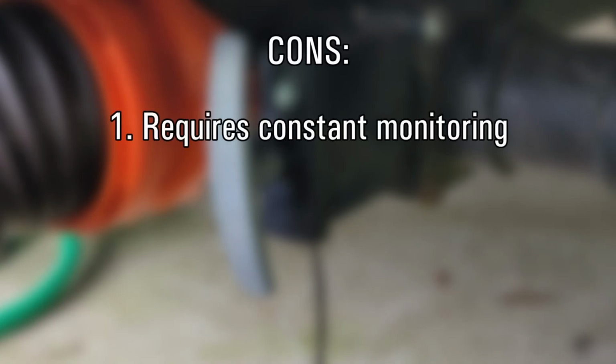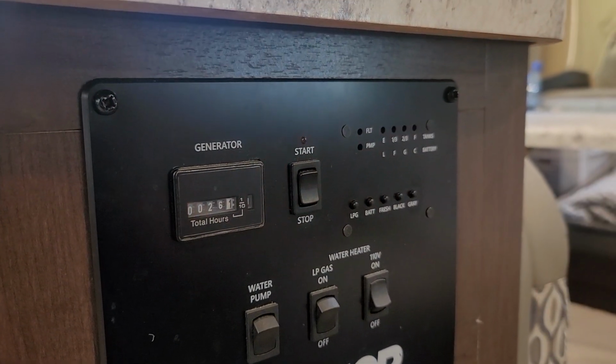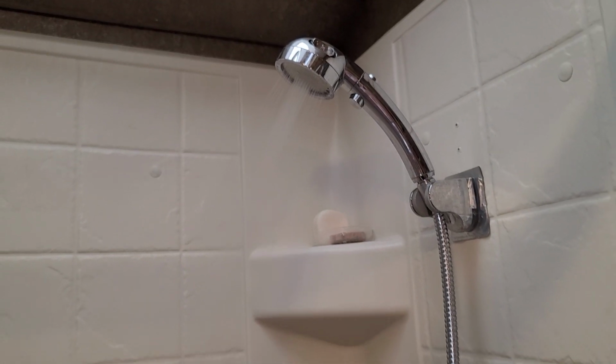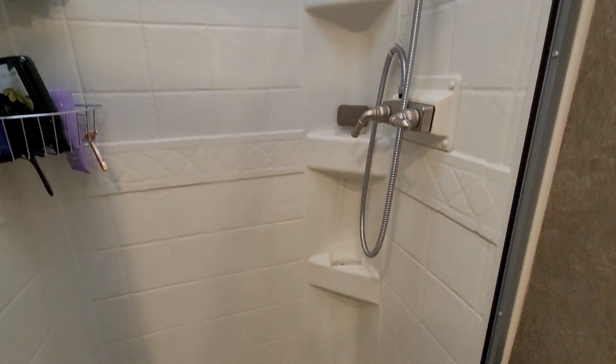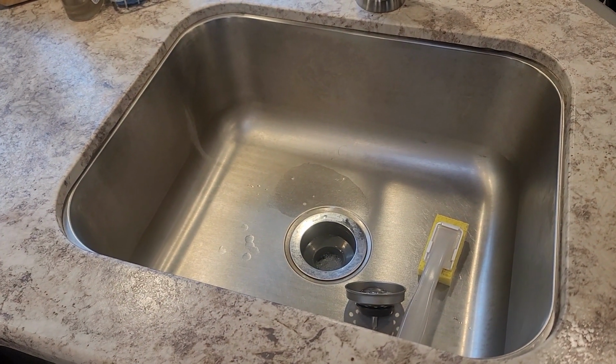Con: requires constant monitoring. You will have to always keep an eye out for your gray tank water levels. If you don't, and the gray tank becomes full, depending on your RV's layout, you may find yourself in standing water in the shower. Or, if your RV is like ours, you can even see water bubbling up in the kitchen sink while someone is in the shower.